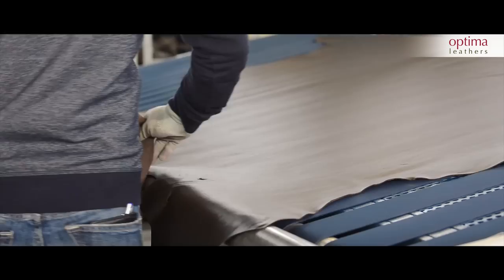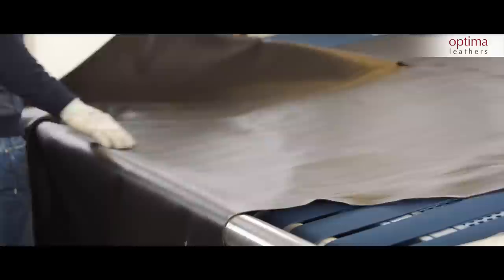We move on to the embossing process. The hides are fed through an embossing machine that has different grain designs of choice. This machine uses pressure on the surface of the leather to indent the image of the cylinder onto the leather in a three-dimensional look.